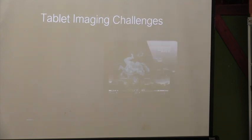Here are some challenges to imaging with a tablet. How are you going to connect to the devices? Wi-Fi, right? Bluetooth is too slow. With Wi-Fi, you've got to maintain a connection to the device the entire night, which means you can't close the tablet. If you minimize it and go watch Netflix while you're imaging and it runs low on memory, it's just going to terminate your app in the background. Even for Android, you've got the same problem. iOS is not the only one. They don't multitask very well. So you've got to have this constant connection.